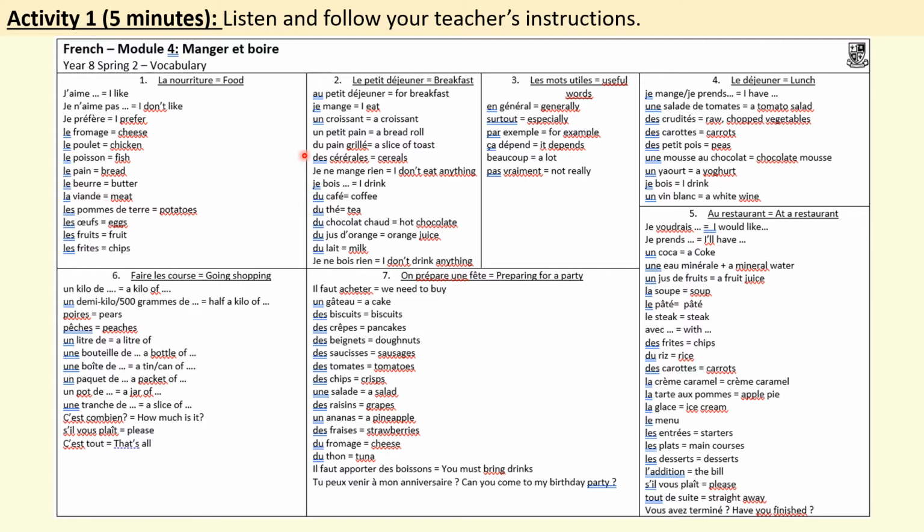Now I want you to find in section 4 over here the verbs in French for I have. Pause to write them down now. Well done for writing down je mange and je prends. For I have. Good.